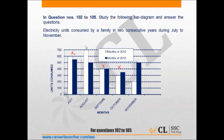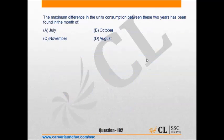In August, the difference is 700 minus 500, that is 200. And in November, the difference would be 500 minus 200, that is 300. Hence, my answer for this question is option C.